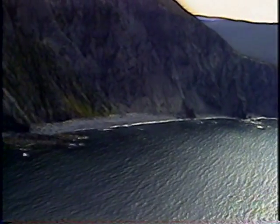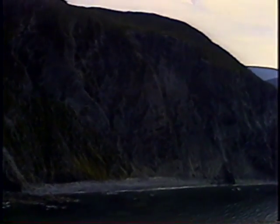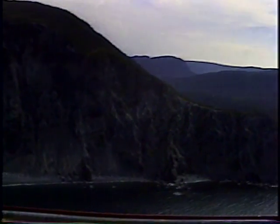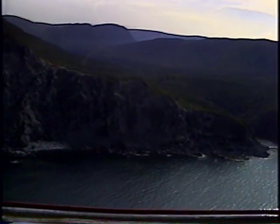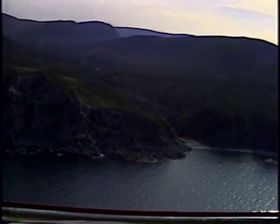A wide rock platform at the base of the cliffs at this point. Boulder rubble at the base of the cliff. Now a cliff-based beach, mixed sand pebble-sized material, coarse material right at the back at the base of the talus slope below the cliffs. Back into rock cliff and platform.